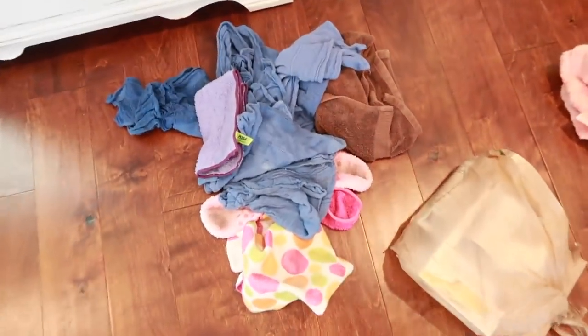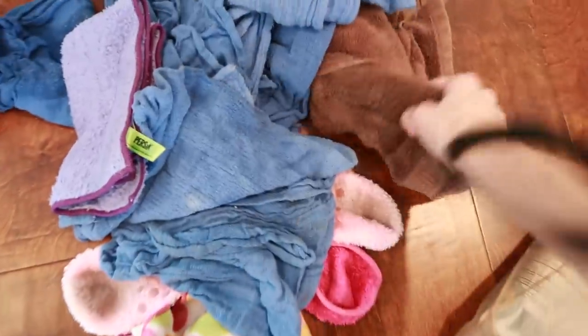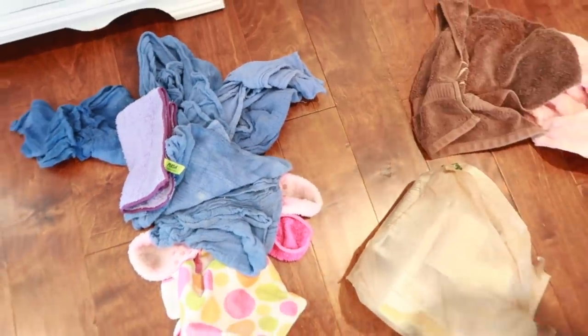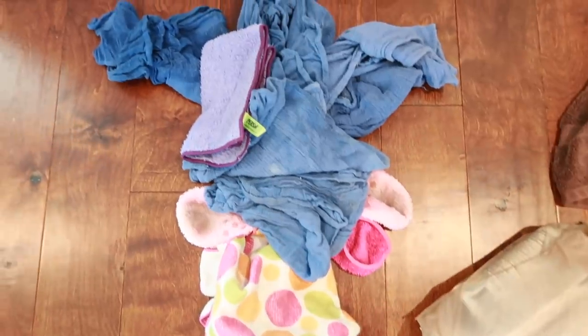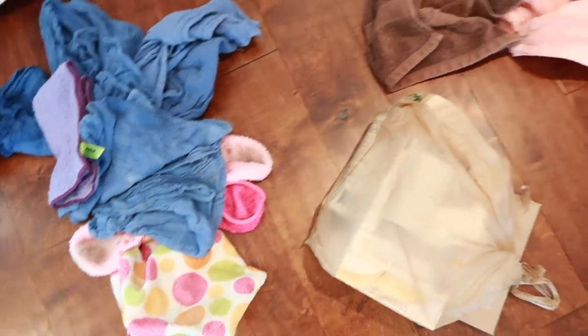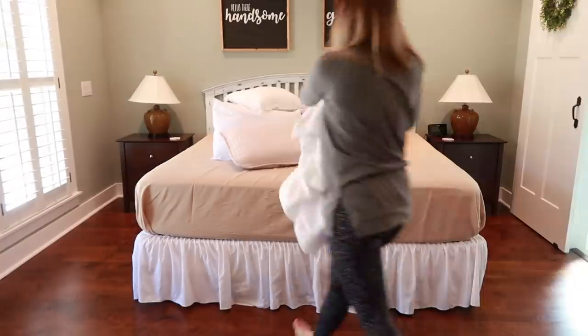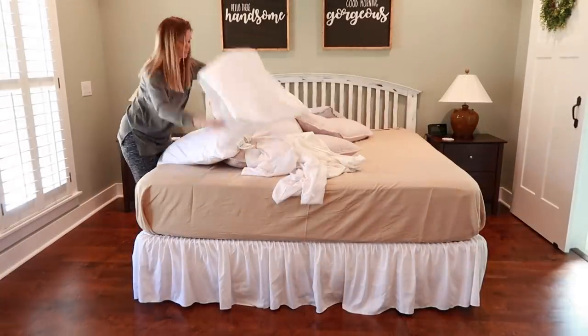I'm about to go get the kids, but I wanted to show you guys all of the rags that I used. Now, this was just a face rag, but these are all the rags that I used to clean, plus I went through two pairs of socks, and then I need to wash these. These were some of our hand towels. That's some trash.